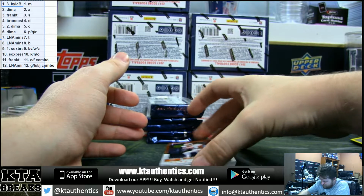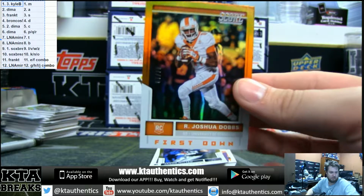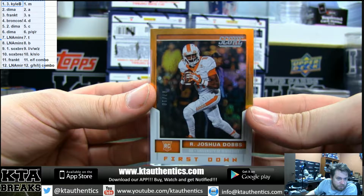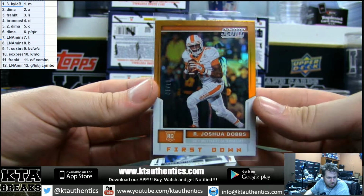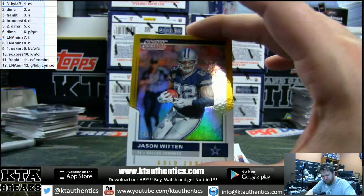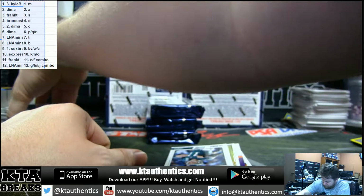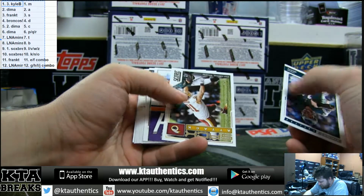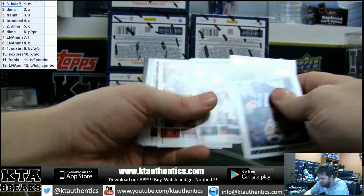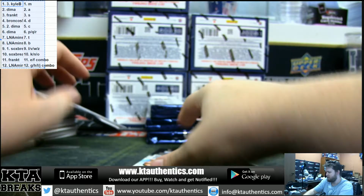Wow. R. Joshua Dobbs in Trev's face. 7 of 10. For the R. Who has R? PQ and R. Dima. R. Joshua Dobbs. And then we have Jason Witten, 4 of 50. Wentz, Hype Man, Mike Williams, Ezekiel Elliott, Emmett Smith. They have both E's. E's are going to get that card.